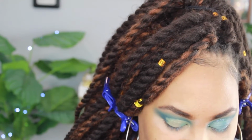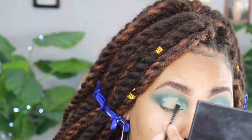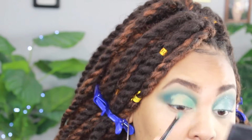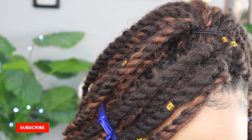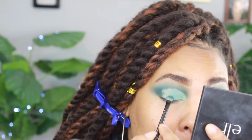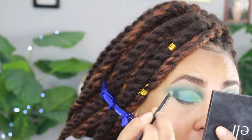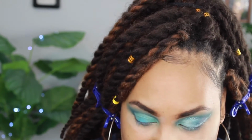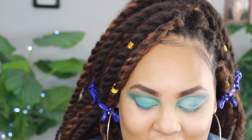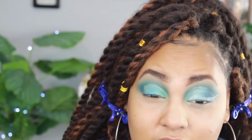So I'm gonna take the Beauty Bay EYN Bright palette and I'm gonna take Lagoon and put that in the inner part of the eye. And then I'm gonna take Splash and put it right next to that. And then I'm gonna take Rivera and put it at the end. And then now I'm gonna take, I actually took a different palette. I took the Too Faced Chocolate Gold palette and I'm gonna take Dripping Diamonds and I'm gonna put that all over the lid.